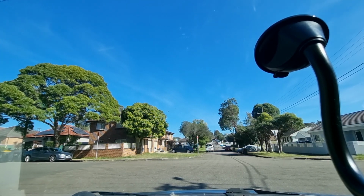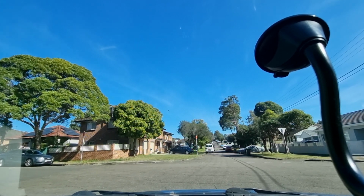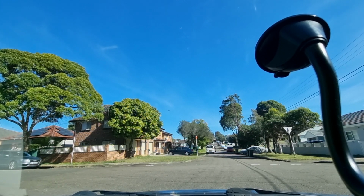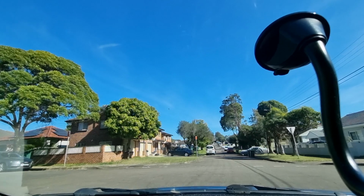Now crawl a centimeter forward until your vision is clear. Can you see the car park? Until the car park to this point, you can crawl, guys. So make sure you're crossing 2 lanes. You need to have 5 seconds clear, both left and right. All clear? There you go.